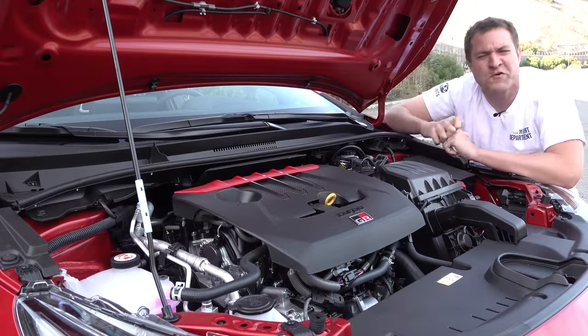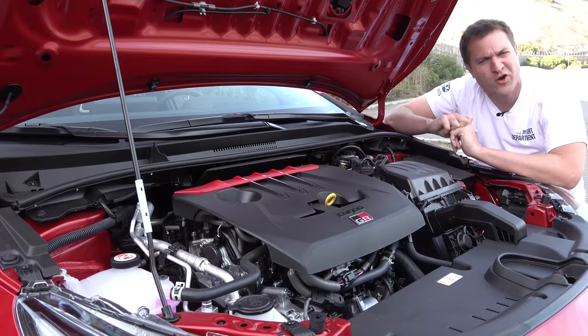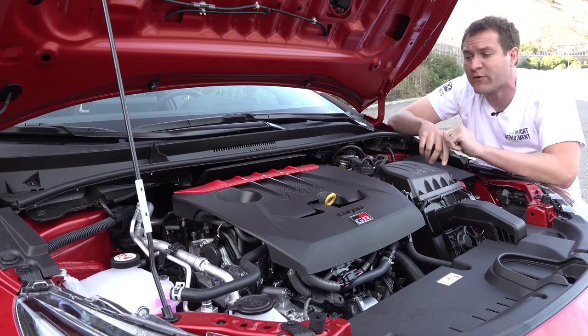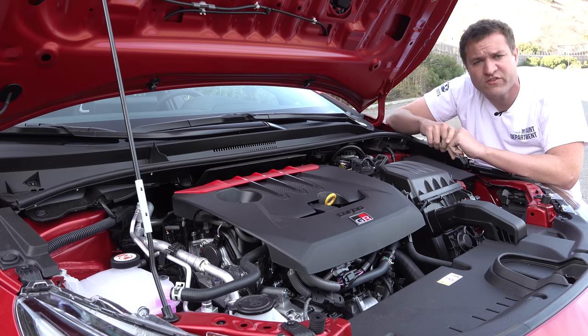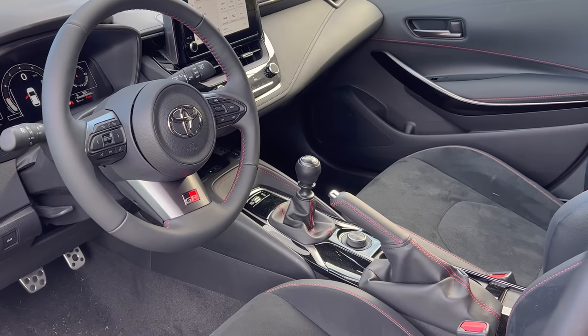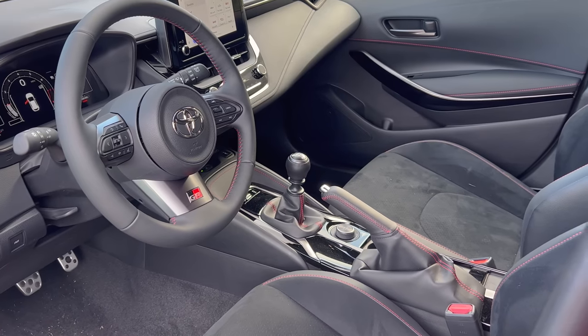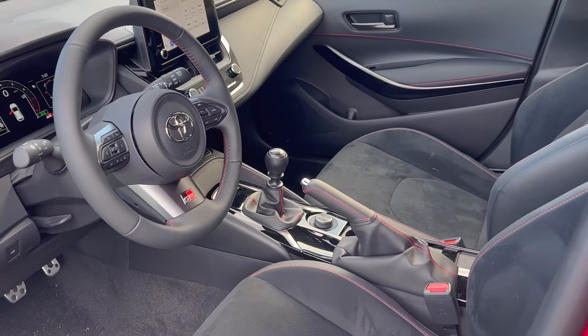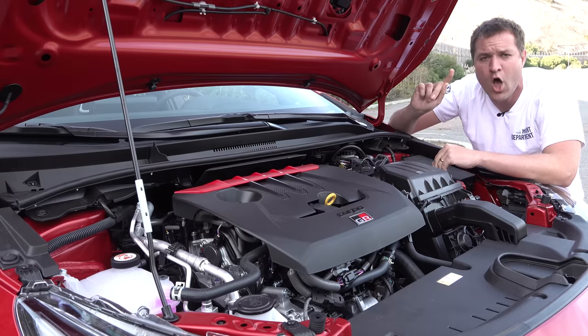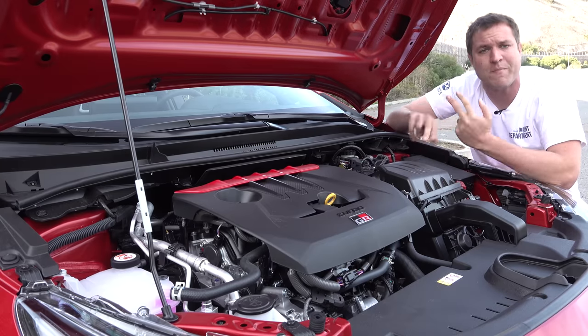All right, time for the quirks and features of the GR Corolla. Let's start in an obvious place, the mechanicals. Now, first things first, all of these come with a 6-speed manual transmission. You cannot get an automatic, you can't get a dual clutch, none of that stuff is offered. This is 6-speed manual only. And all of these also come with all-wheel drive. There's no front-wheel drive base model version. All GR Corollas are all-wheel drive manual transmission.